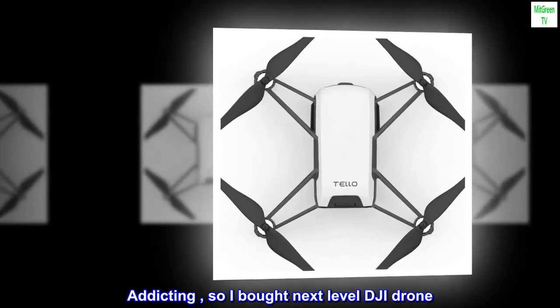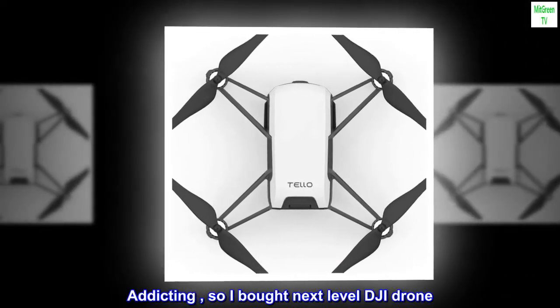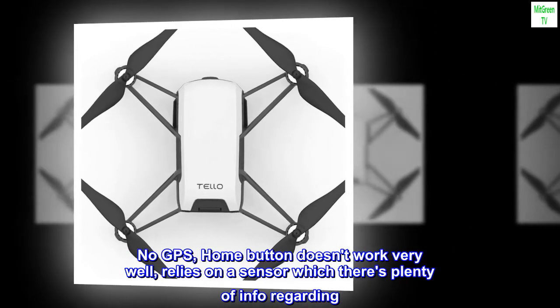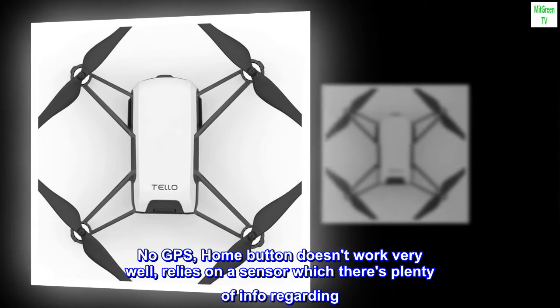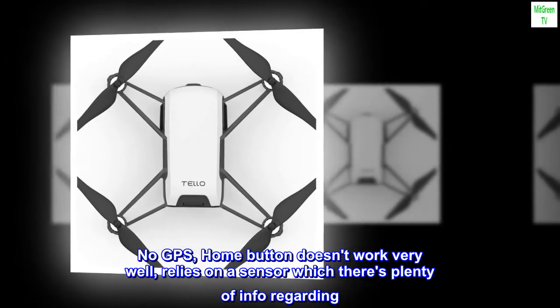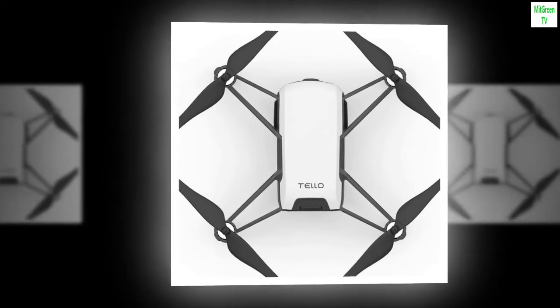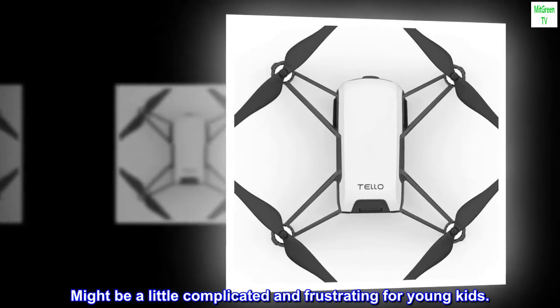Addicting, so I bought next level DJI drone. Cons. No GPS, home button doesn't work very well, relies on a sensor which there's plenty of info regarding on the internet. Might be a little complicated and frustrating for young kids.